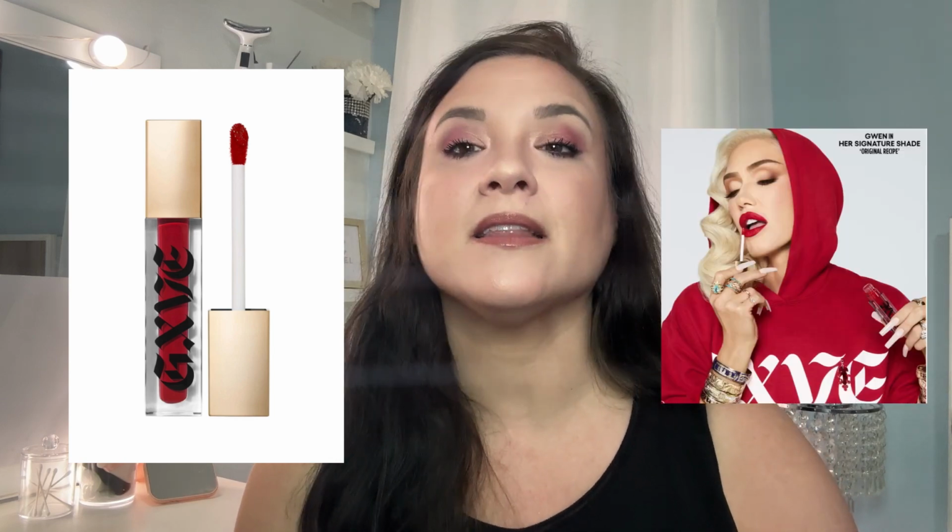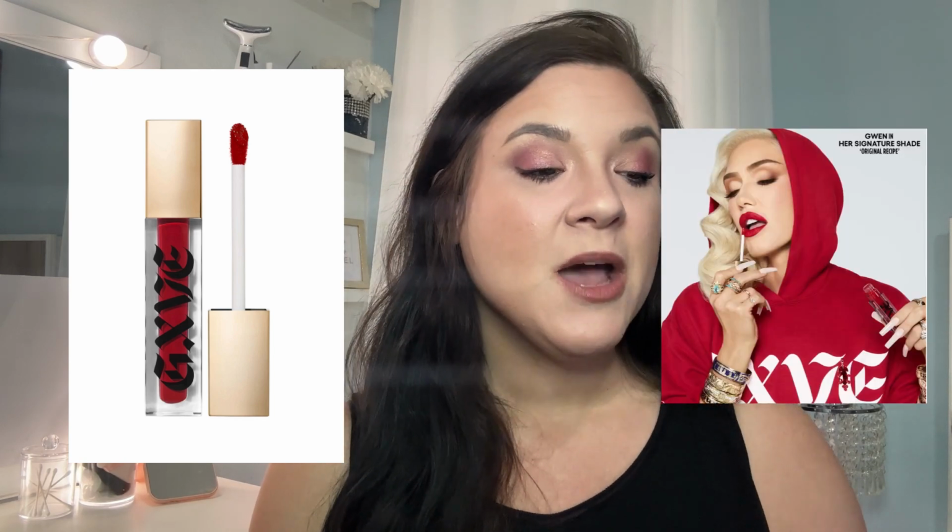All right, and then we have some Give Beauty. So this is Gwen Stefani's line, which we had Gwen Stefani curating Icon Box a while back in Ipsy, and we got to try some of her products. I really enjoyed them. I think a lot of us would have loved to get her red though. I didn't personally get the signature red that we all think of with Gwen Stefani, but this is it.